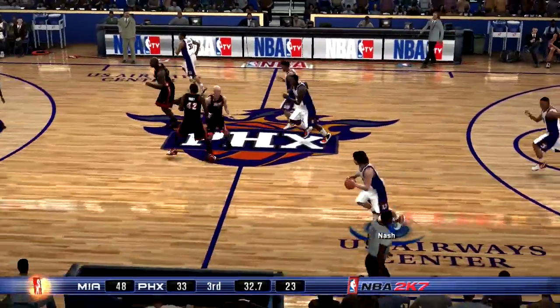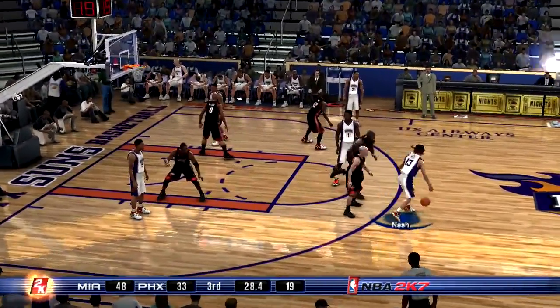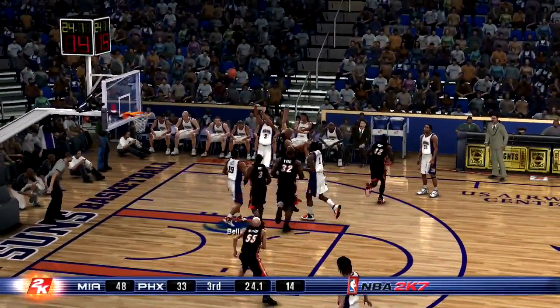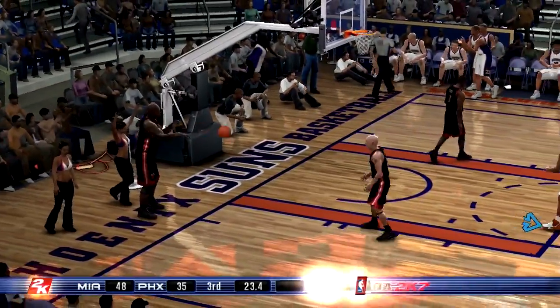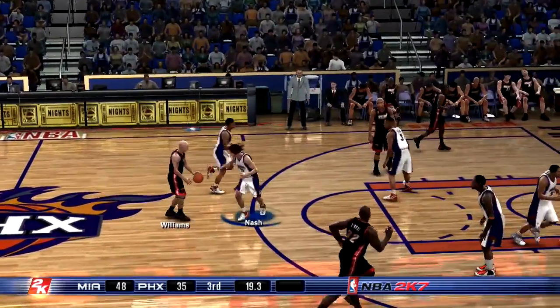Diaw inbounds the ball. 33 seconds left in the third. To the elbow. To Diaw, 13 feet out. Snaps the net. Wow, he was just wide open there. Too easy. They'll probably hold for the last shot.